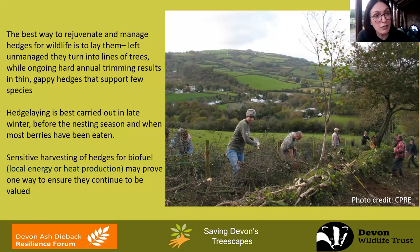In terms of hedge laying, it's traditionally the way that hedges probably would have been managed. They would have been laid every 15 to 20 years just to keep them thick and healthy and promote their longevity. Species such as hazel might be done a bit more regularly than that, maybe even as little as every 7 years, just to increase the life cycle of the tree. It basically keeps them in a juvenile state, so they're constantly producing this young vigorous growth.